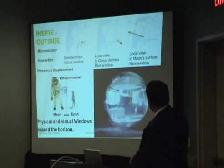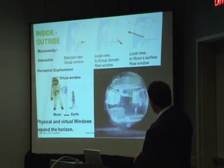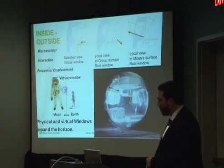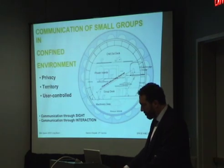So they're looking at a virtual window, which I take to be some sort of flat panel display, a local view of the habitat from the outer perimeter of the habitat, and then out from the habitat to the lunar environment, which then both of these physical and virtual windows are intended to expand the horizon.